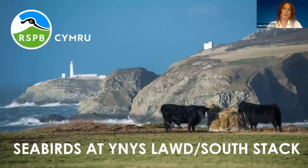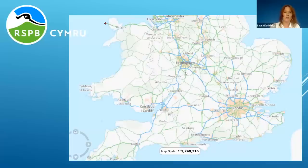The RSPB came to South Stack in 1977. So we've got decades of knowledge and data about how well the birds are doing here. And we rent a lot of the area from the local council. And it's got just about every designation you can imagine, from geology through to birds. So we're based on the top left-hand corner of Wales on an island called Anglesey, on a little island called Holy Island off Anglesey. It's a really beautiful part of the world if you've never been. So it's just there on the top left. Lots of ferries go from Holyhead over to Ireland from us.